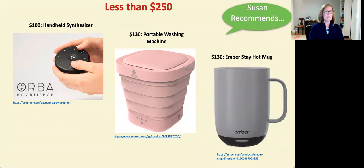The second gift on my less than $250 slide is this portable washing machine, which is about $130. And this gift, I think, would be the perfect gift for a college student or somebody who lives in an apartment building and doesn't have their own washing machine in their unit, or a traveler, somebody who's going to be gone for an extended period of time, because it is collapsible.